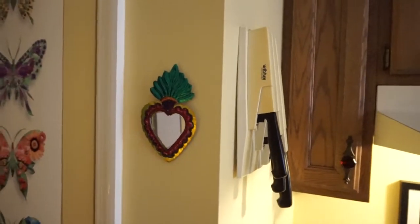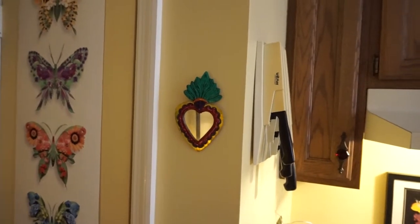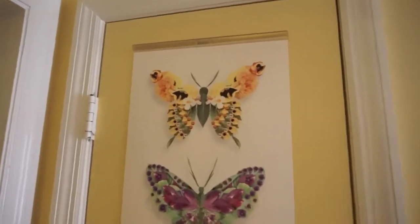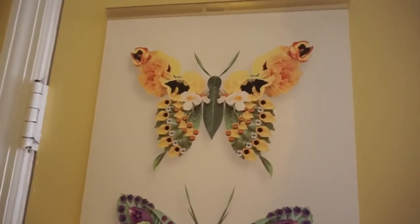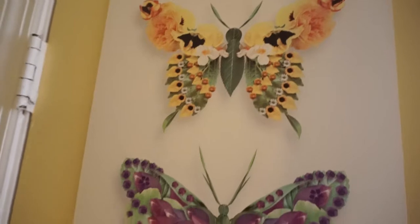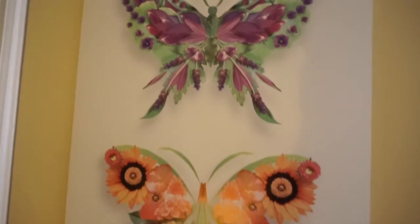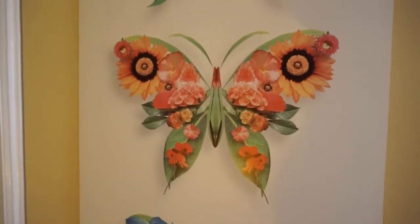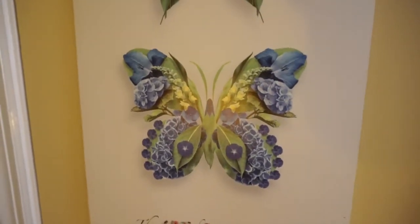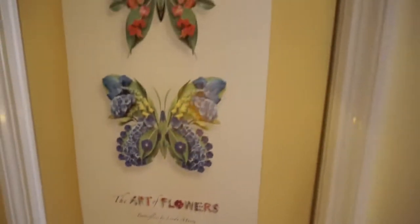This heart mirror is a gift from one of my pet sitting clients. So sweet to think of me on their travels and bring that back to me. These butterflies are actually made from flowers. I'm not sure if you can tell, but I love creative art like that. So I got this poster years ago from an online art store, art supply, art poster store. Art of flowers. So I just think that's very pretty.